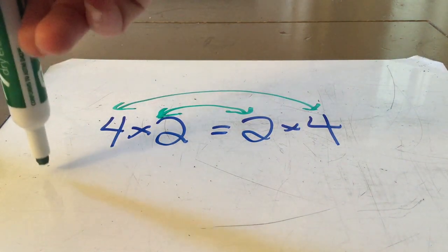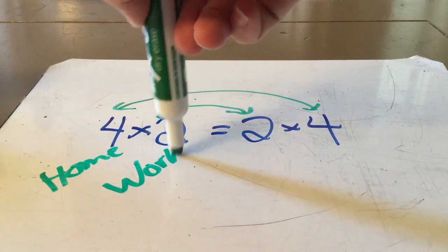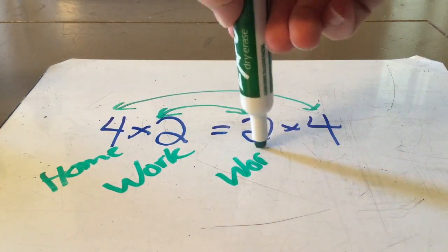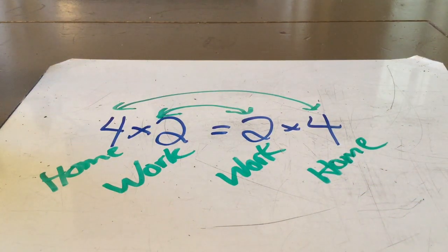It's like when your parents go home to work, and then at the end of the day, they come work to home. And what's that called when they do that? They are commuting. Some of them even take the commuter buses. So this is the commutative property of multiplication.